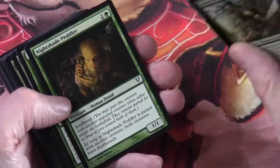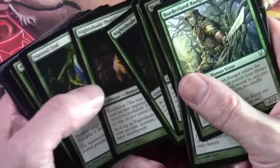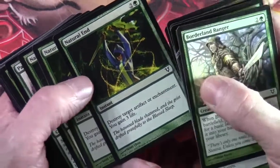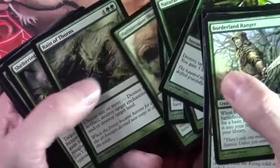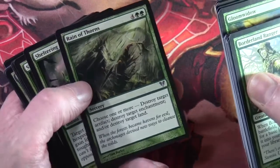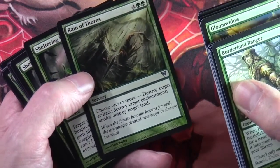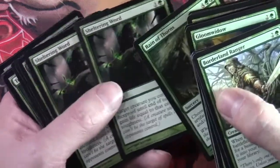Nightshade Peddler, Soul Bond on that one. There's a few of those. Natural End, destroy target artifact or enchantment, you gain 3 life. Pathbreaker Ibex, 4 and 2 green. Rain of Thorns, 4 and 2 green. Choose one or more: destroy target artifact, destroy target enchantment, or destroy target land.